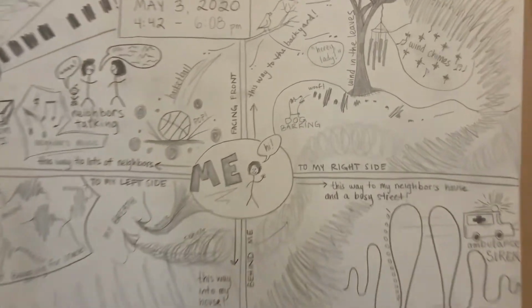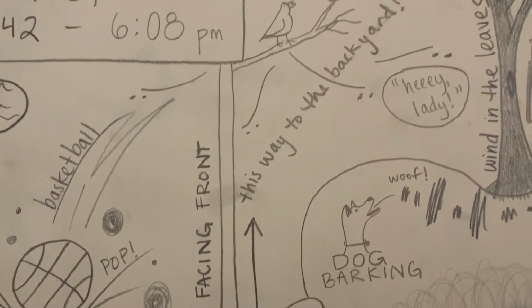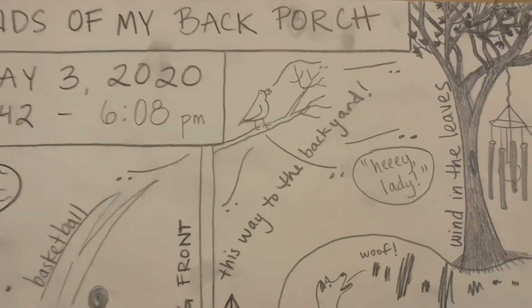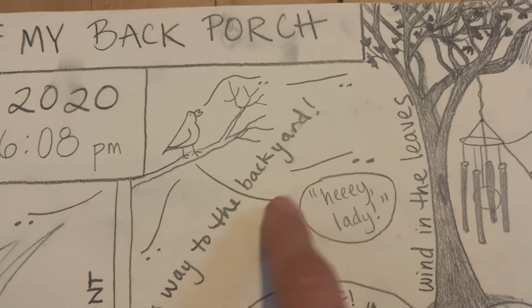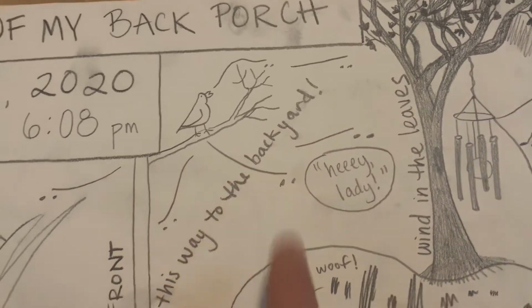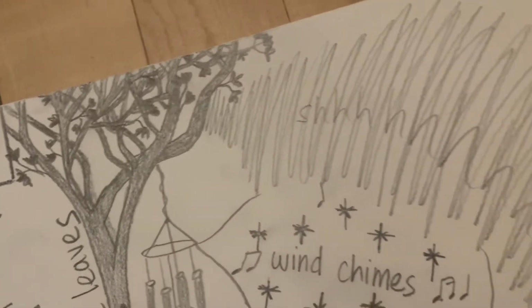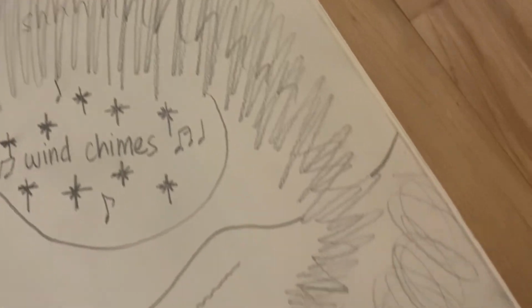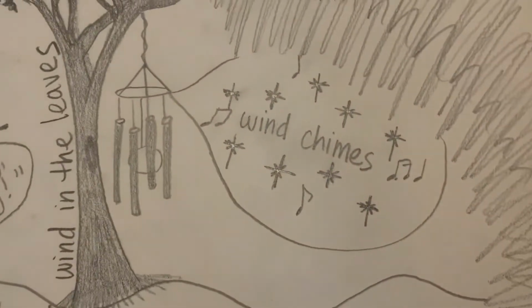All right, here's me in the center right here. And then as I'm facing front, it says this way to the backyard. Right in front of me, I heard this beautiful bird singing, "Hey lady, hey lady." And so I chose to draw that with a line and two dots because that's what that bird call sounds like. And then the trees were rustling in the wind and they went shh, all around and behind me. There were also wind chimes that sounded like sparkles to me.